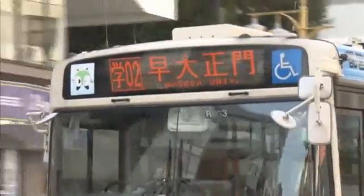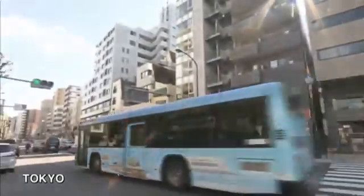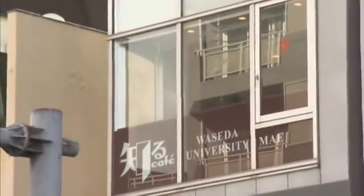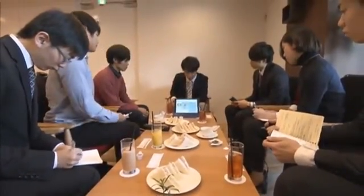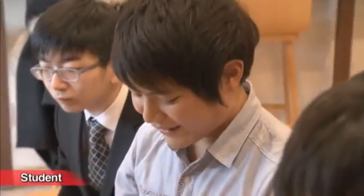Major companies are doing all they can to increase contact with students. To address that demand, a cafe was recently opened near Waseda University. Hello. Don't be too nervous. Shunsuke Kawabe is from Nomura Research Institute. On this day, he's having a lunch meeting with job hunting students. He answers their detailed questions about what it's like to be a management consultant.